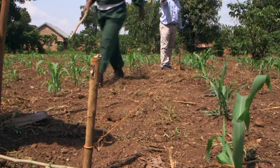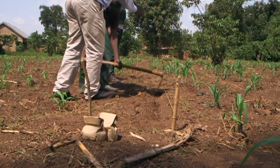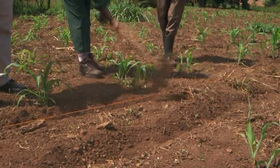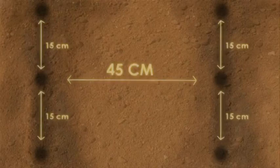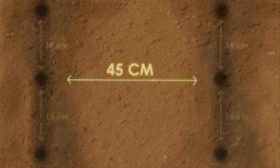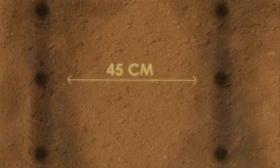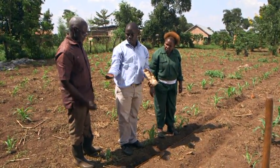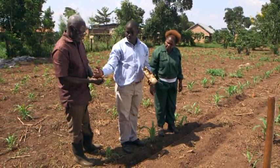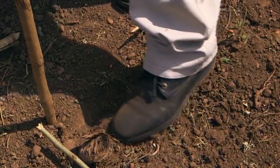David shows John how to plant the beans. We use K132, which is a good variety for this area. We made rows between the maize rows. Each row should be 45 centimeters to 50 centimeters, that is 1.5 feet apart. Make holes 15 centimeters apart. Add 10 grams or 1 bottle cap of fertilizer and mix with the soil. Then add 1 bean in each hole and cover with soil.